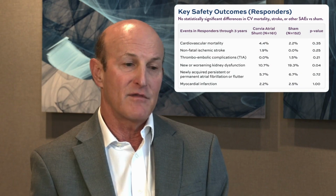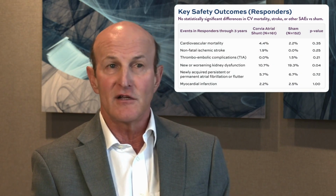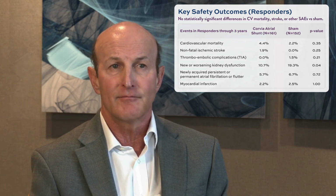This 3-year follow-up data is really important because this is what everyone keeps asking: is it safe over the long haul? And I think that the data that we have today suggests that it is, and we don't really see any evidence of worsening right heart failure over this time frame. Additionally, what's important to note is that there weren't any major structural changes that were concerning.